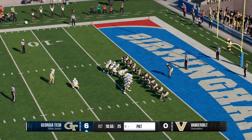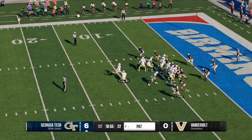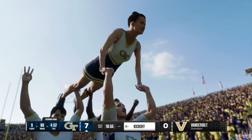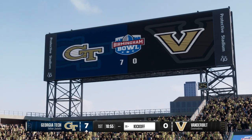They'll try to add another to their lead. And the extra point makes it 7-0. So it's an 80-yard drive. And what a way to finish it with a 9-yard touchdown run.